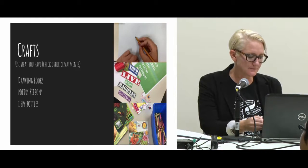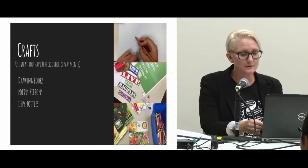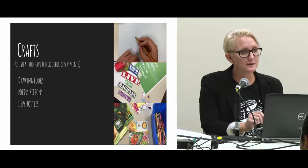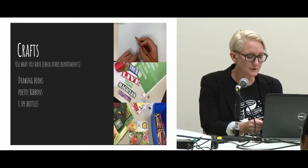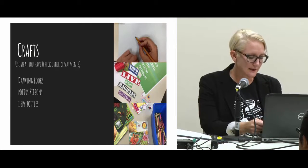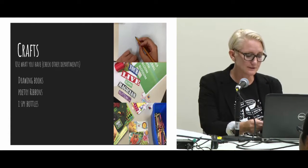And we've also done something where we do free drawing, where we grab a bunch of books from the library, drawing books. And some people want to work independently. They've done them before. And some people want to work in a group and all draw the same thing. And so we go through instructions on how to do that. And the only materials those days are books from the library, paper, and colored pencils.